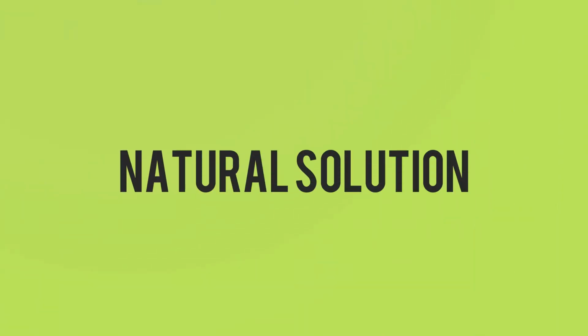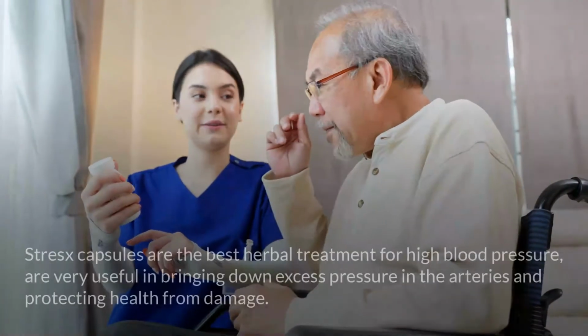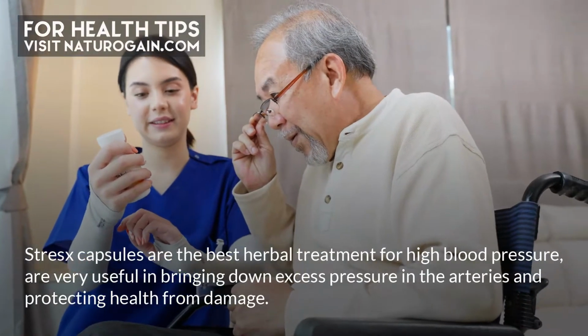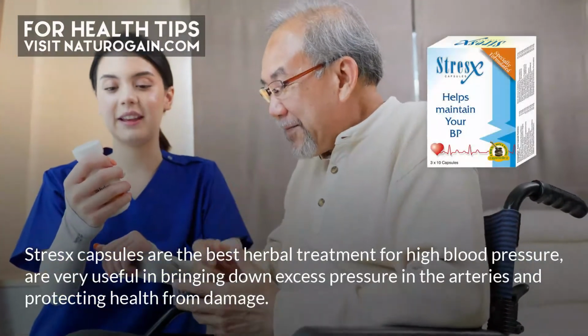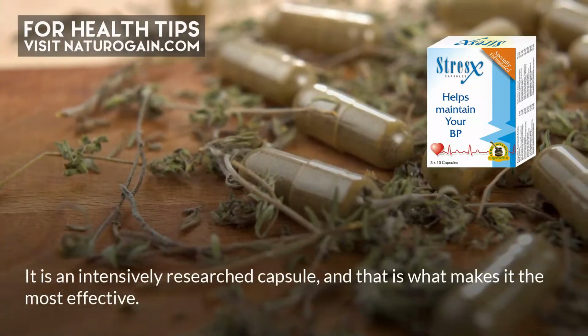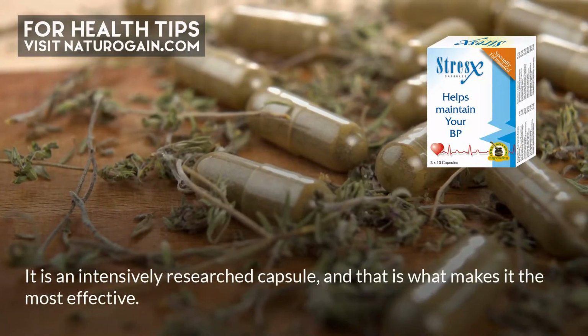Natural solution. Stresx capsules are the best herbal treatment for high blood pressure, very useful in bringing down excess pressure in the arteries and protecting health from damage. It is an intensively researched capsule, and that is what makes it the most effective.